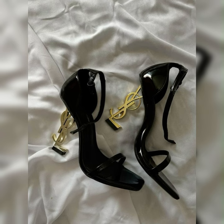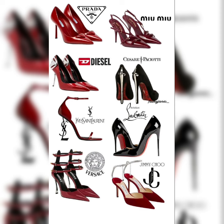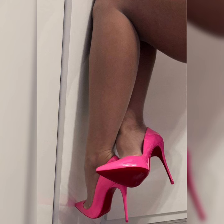Gel pads or cushion inserts can make a massive difference. For beginners, start with 2.5-3-inch heels and gradually go higher.